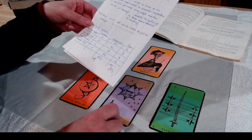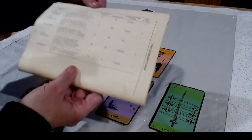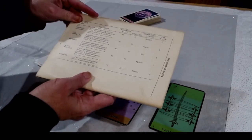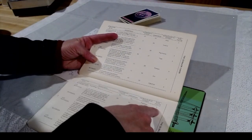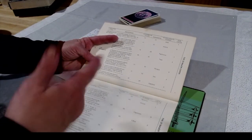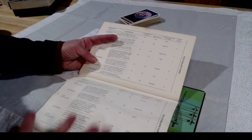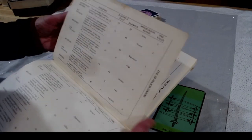I'm not sure about the court cards. The back of this has this long chart showing the meanings and the various values for each card, upright and reversed. I mean, it is pretty rich in explanation, I have to say. It does go in depth.